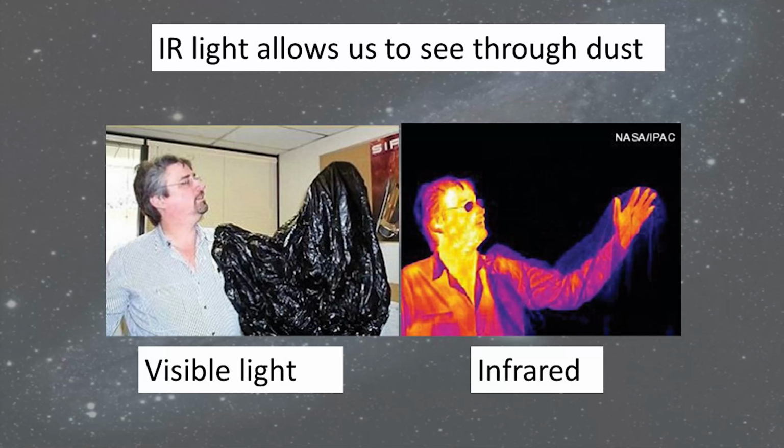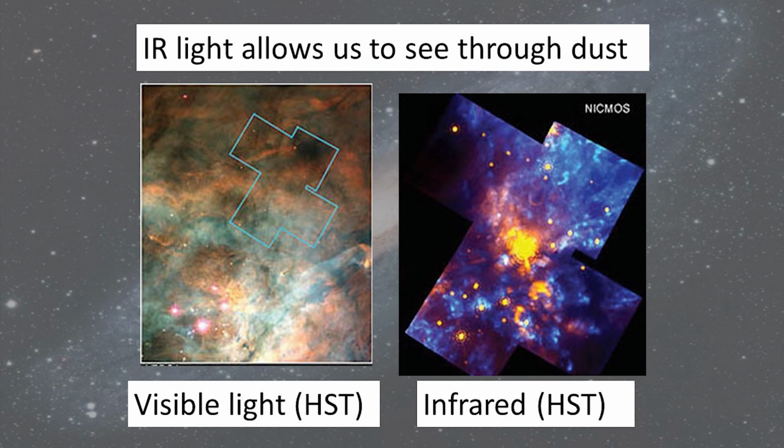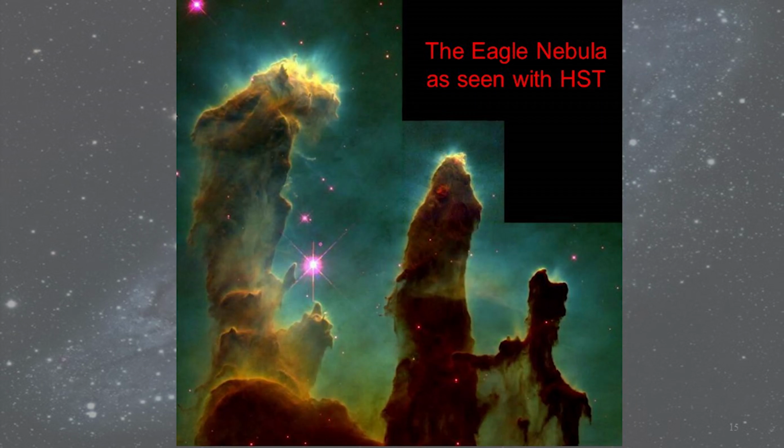All right, so here's an example. Here's this fellow with his arm underneath a garbage bag. I like this. In the visible light, you can't see through it, but in the infrared, you can see right through it. So this infrared light will pass through that kind of stuff. Now, here's another good example. This is a piece of a nebula taken with the Hubble telescope in the visible. But over in the infrared, you can see there's all sorts of stars here that exist that you can't see in the visible.